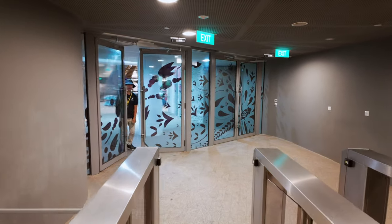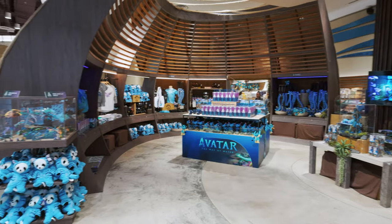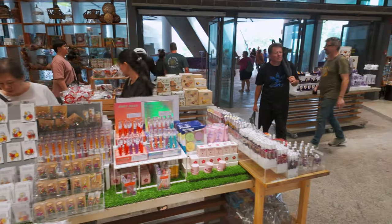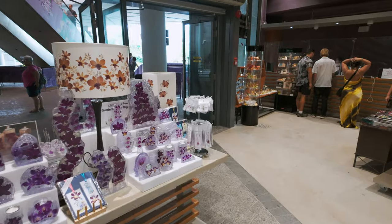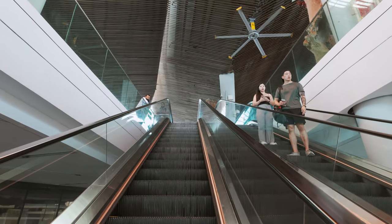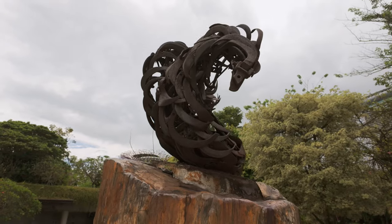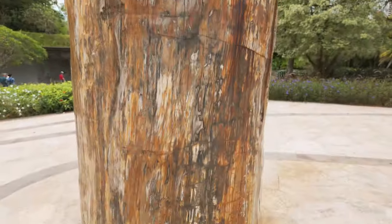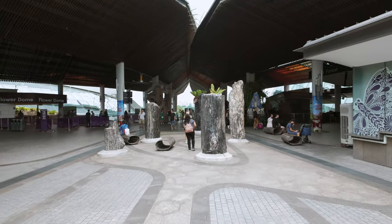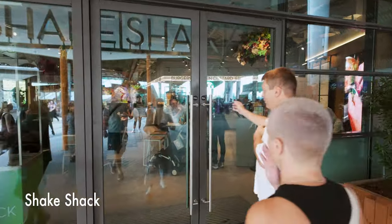From the flower dome, it was through a couple of sets of automated doors, and it led you back out into the same gift shop that we had exited the Avatar experience. So it's back up the escalator. So the plan now is to do a bit more exploring of the Gardens by the Bay and see what else is here. But first of all, I think I need to get myself a drink. And there was a local cafe there, the Shake Shack, that I went in to get it.